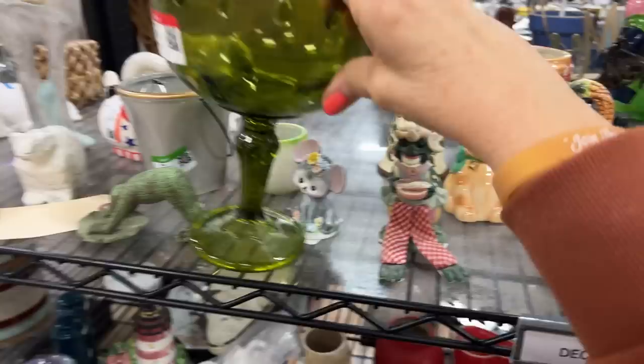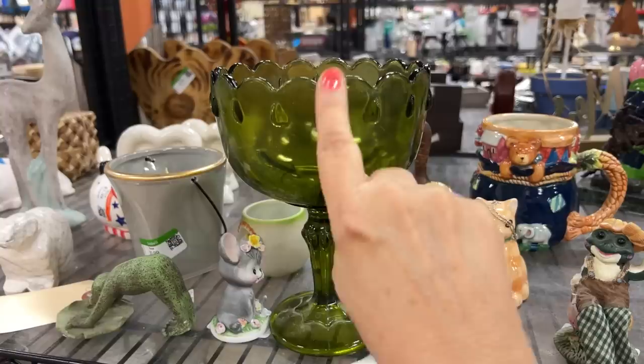And this glass, pretty green glass, I think it has some age on it, but it's got a seam in it. And I know that means it's not high quality. So I'm going to leave that guy and just kind of look through the little figurines and so forth and see what we see.